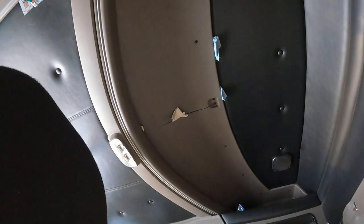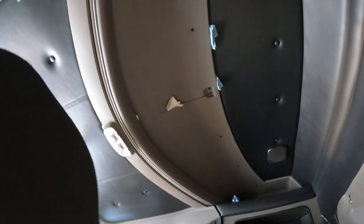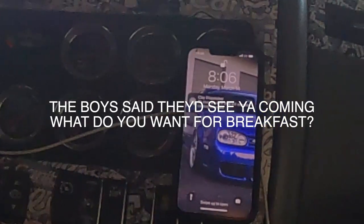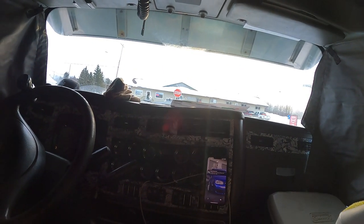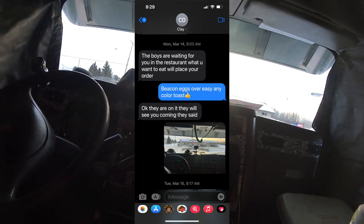Watch park facing east. Wakes me up. They're like, the boys are in the restaurant. They're waiting for you. What do you want to eat? They're already up. I'm like, oh, I'm bacon and eggs, any color toast. I'm like, I don't care. I'm easy.